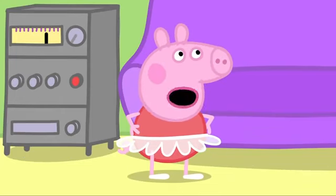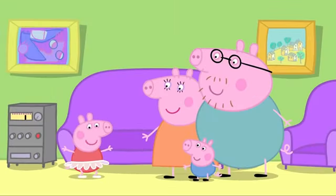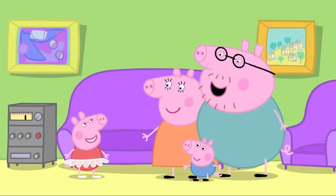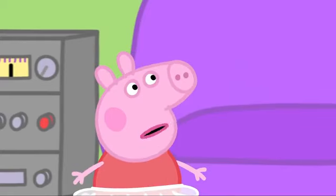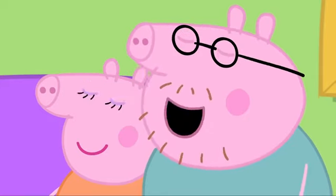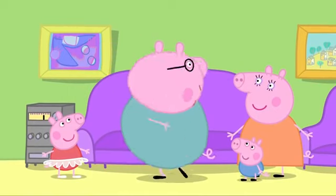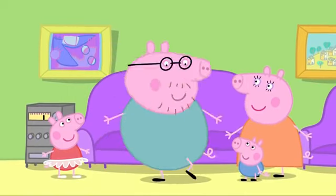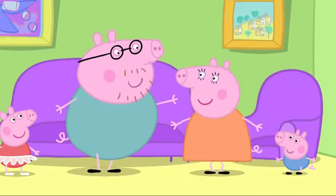Madame Gazelle used funny words, but really, it's just bending your knees and jumping. Ah, the petit jeté. Daddy, you know the funny words. Mummy Pig and I used to be quite good at ballet. Do be careful, Daddy Pig. Our favourite was the pas de deux.